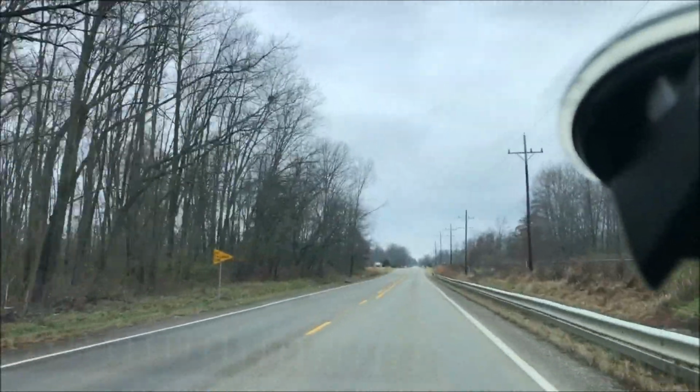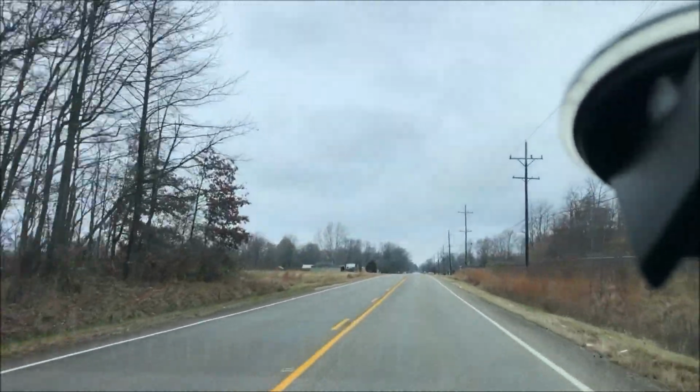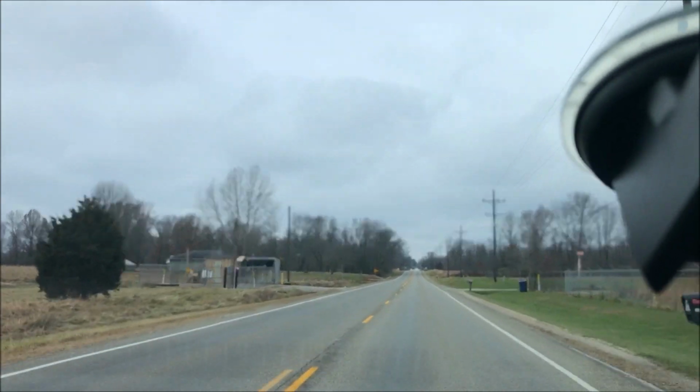As you can tell, all the leaves are gone. It's late November and it's 44 degrees. Not going to warm up much more than that, so we'll be using the heater today.